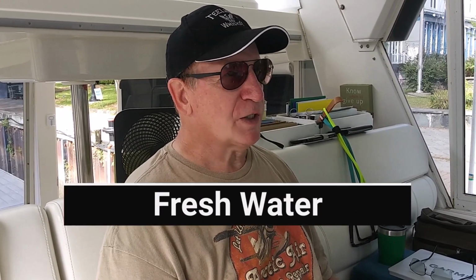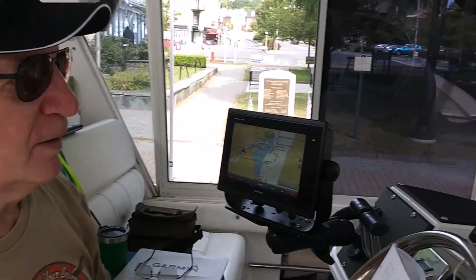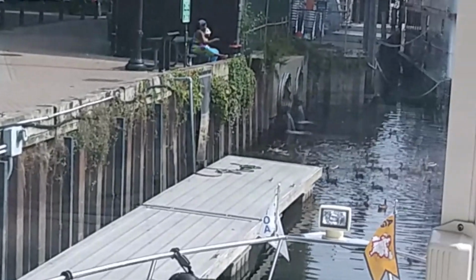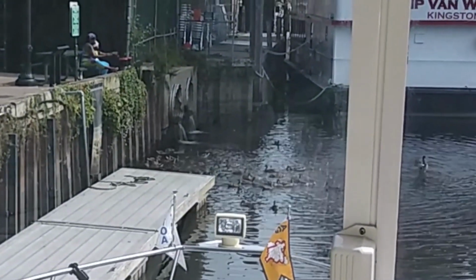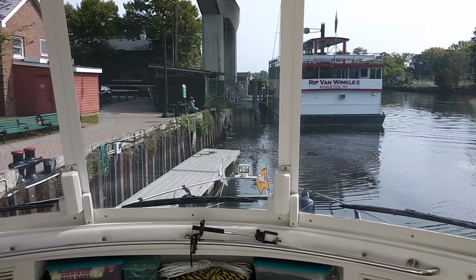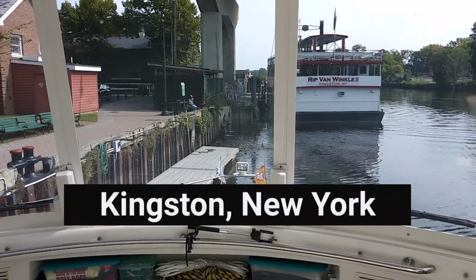Got a little bit of wash down on the boat. This morning was a beautiful, cool morning. You can pan out here, Rev, and see some folks feeding the resident ducks, which are all over the place. It's just a beautiful little historic town.